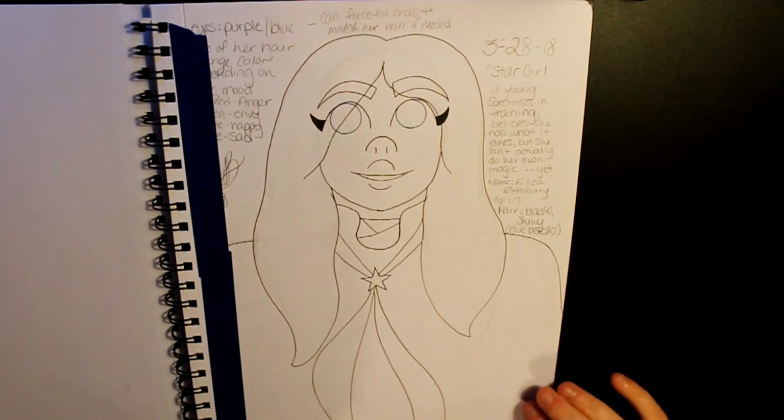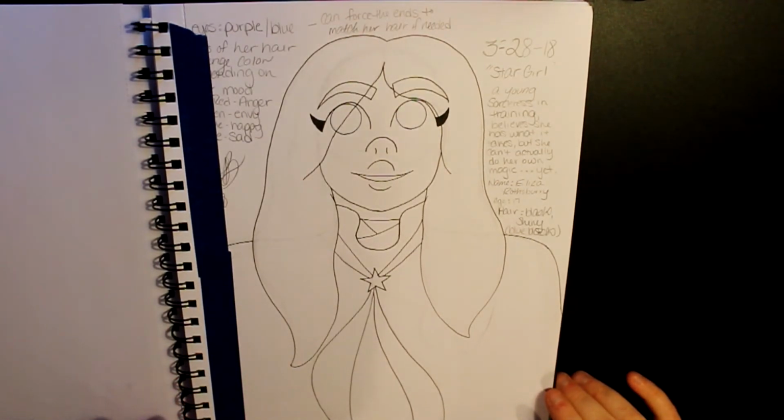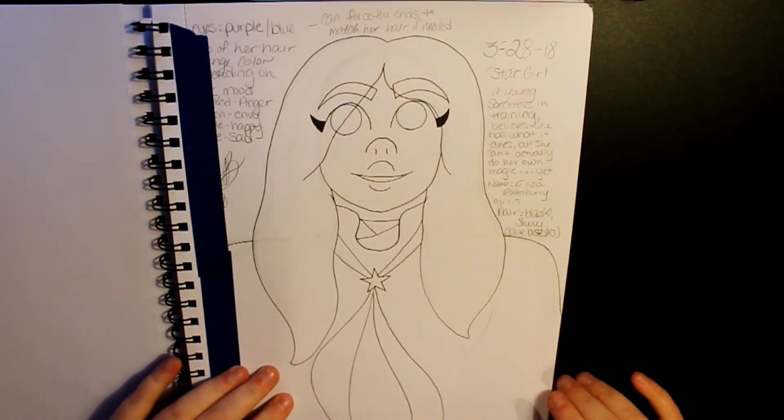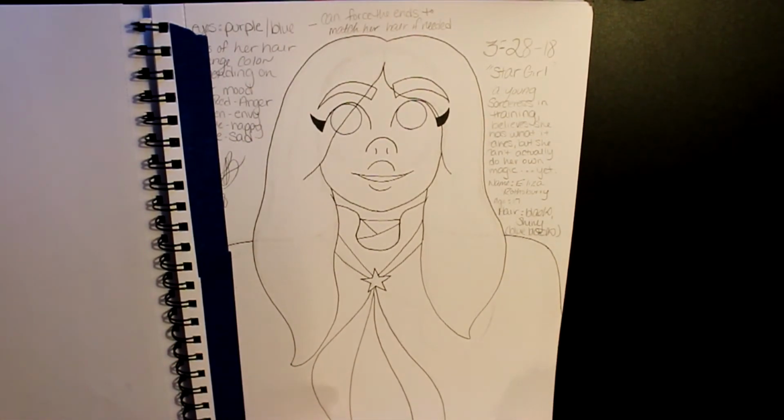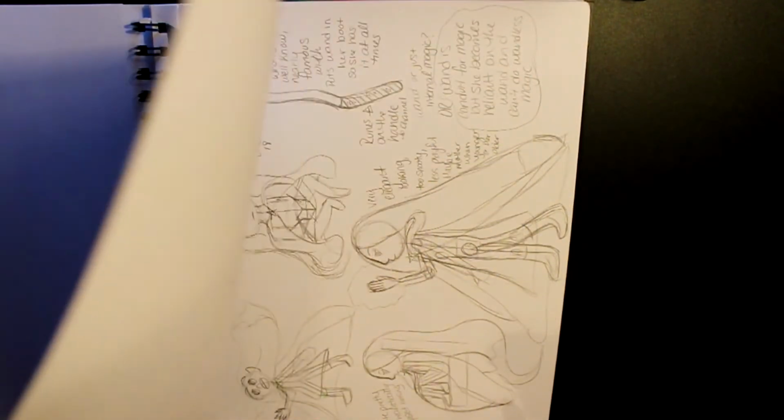Now this is my OC. I love her. I already tried recording a video of painting this, and it didn't work. I blame this on my camera. Her name is Eliza Rothbury, but her working title is Stargirl, so if I ever refer to Stargirl, that's what that is.